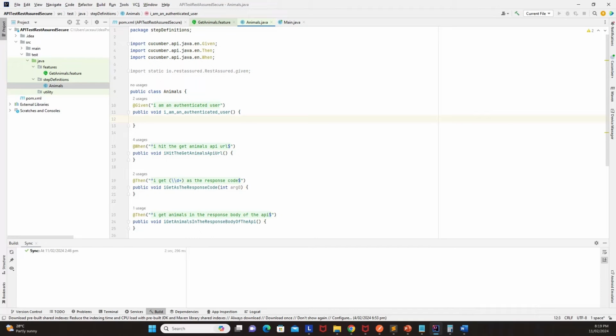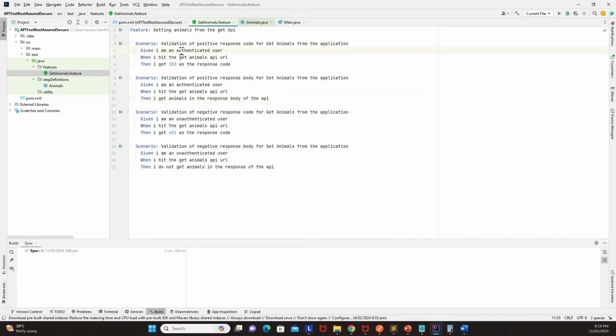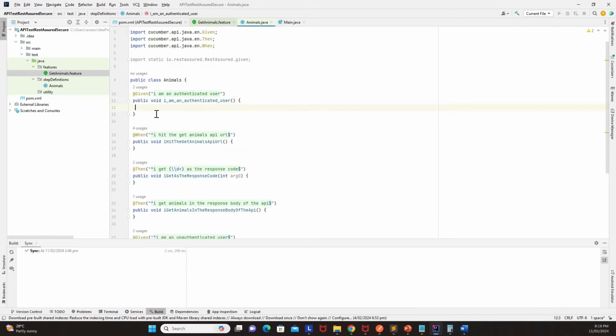So what I'll do is I'll go to this particular first statement, that is, I am an authenticated user. Okay, so I am an authenticated user. I have defined the step definition. Now I'll have to write code specifically to get our access token, right? That is our first step.